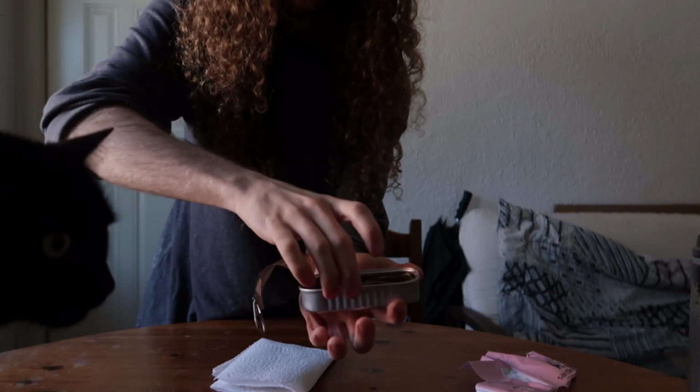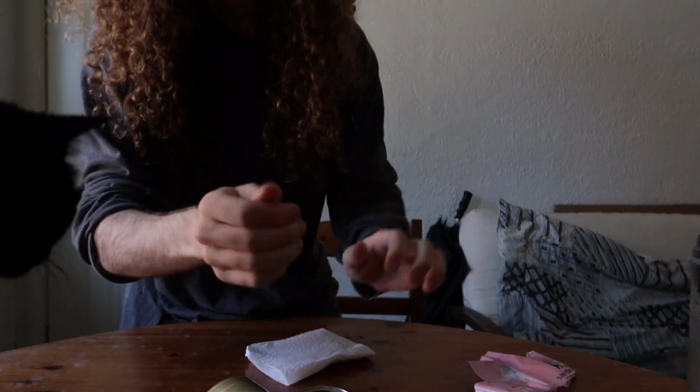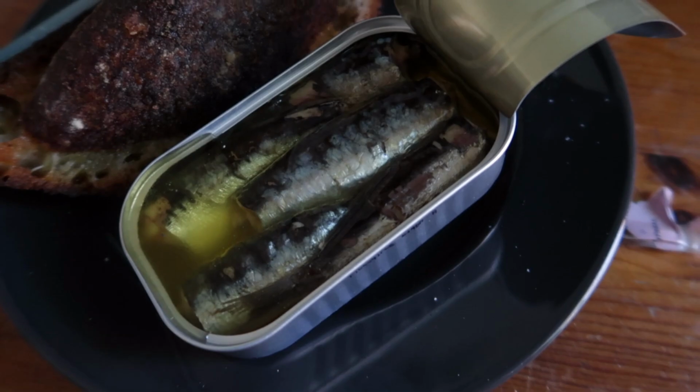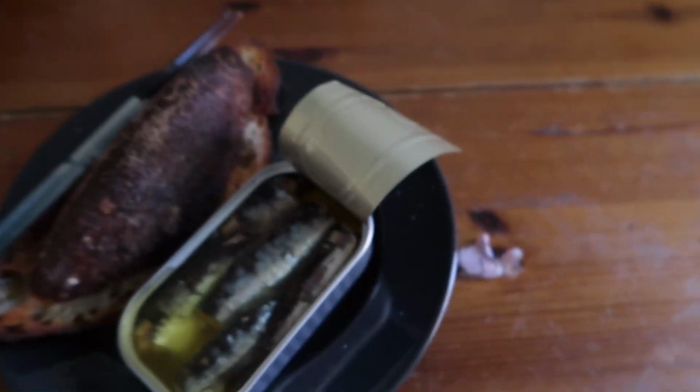Ooh, it smells very good in there. You got these nice cute little sardines. I'll show you before the cats destroy my stuff. But look at that. Absolutely beautiful. And it smells delightful. And I got my little bread over here to eat on the side, to make it a little bit more substantial. So, close-up of me, not very flattering, I gotta say.